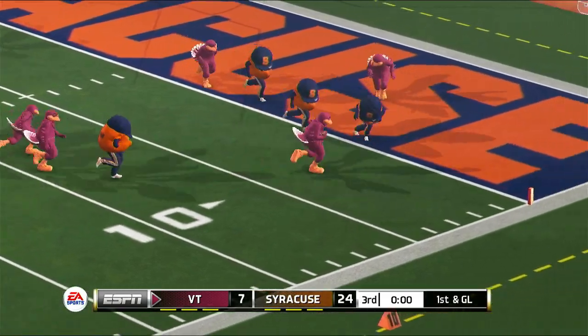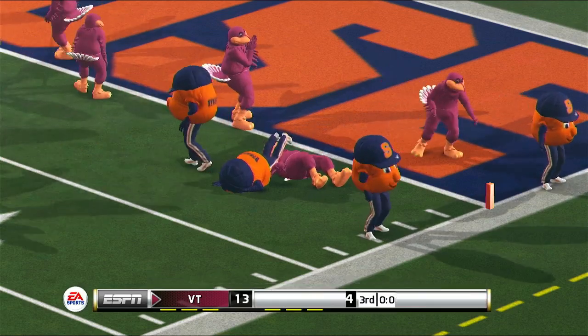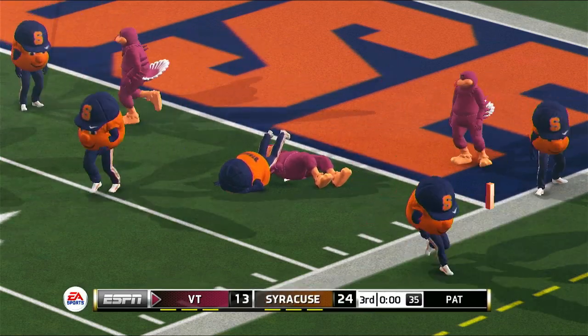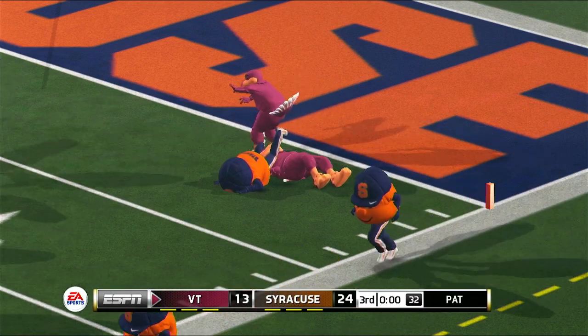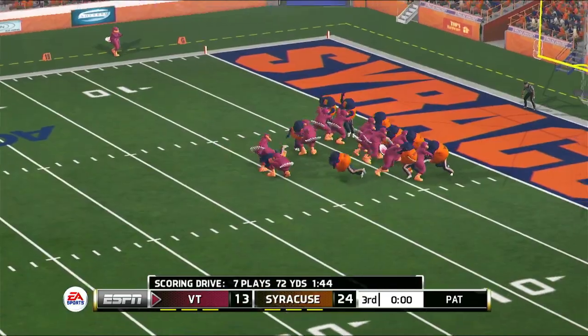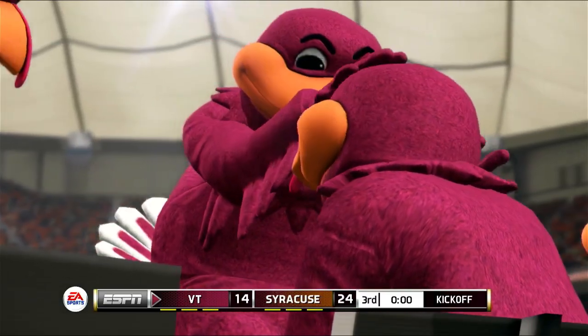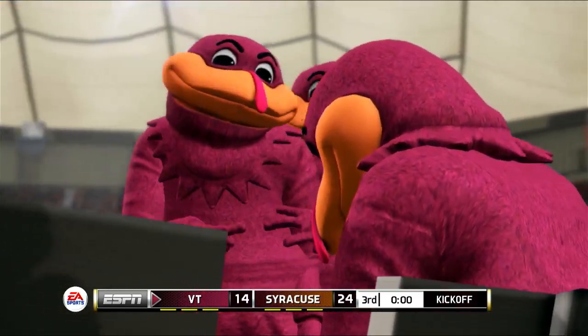He's going to try and scramble. He's got the corner. They're not done yet. And he adds the extra point. A nice seven-play, 74-yard drive, and a touchdown as a result.